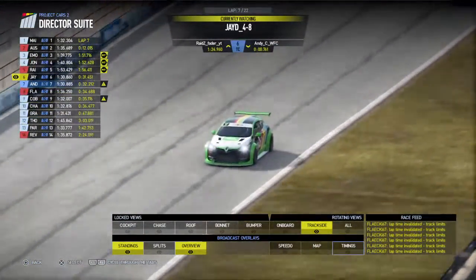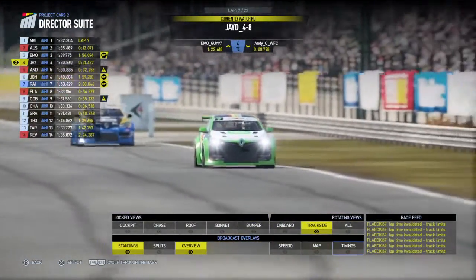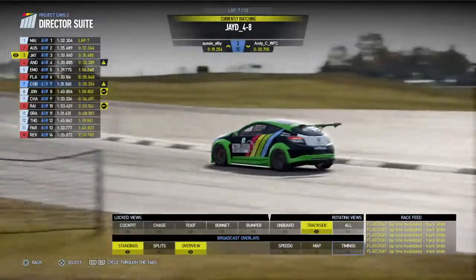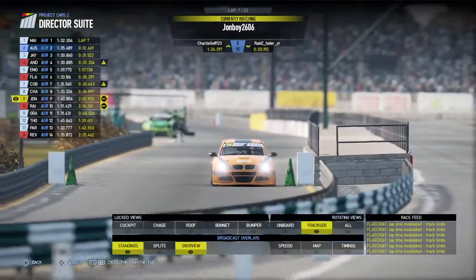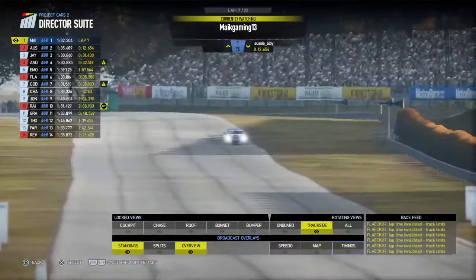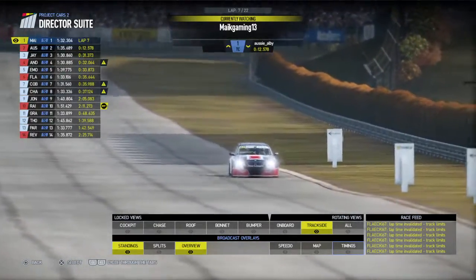Andy just trying to hang on there. We can see that gap between them is around 1.5 seconds as they head down towards turn 1. John Boy still in the pit lane with Reigns as well. So they're going to be the ones that lose out at the moment, unfortunately. Mike heading down towards the middle sector. Well, through the middle sector, sorry.